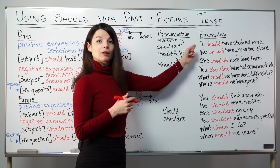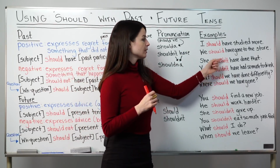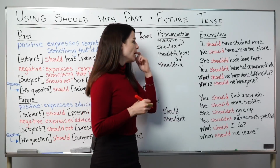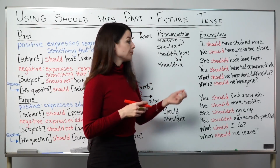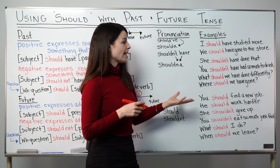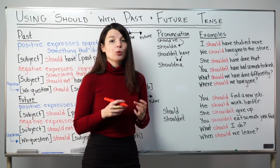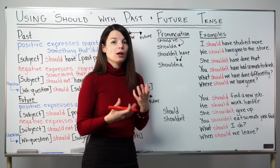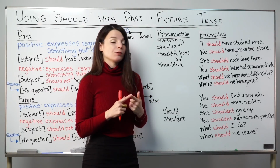Again, as I talked about here, I would reduce this even more. I've got shouldn't in both of these sentences, but in everyday speech, we would probably say she shouldna done that, and you shouldna had so much to drink. So this shouldna and shoulda, these are key pronunciation points that will help you in your listening and also help you sound a little more natural.